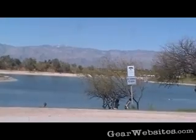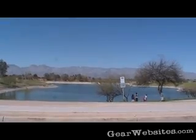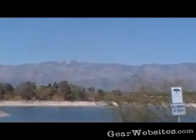We're down here in Tucson and we want to do some gear reviews, so we thought we'd go someplace different. We're going to try catching some snow while we still can. It looks like there's still some snow up on those hills. So right now it's about 20 after 2 and we're down in Tucson, and we'll see how long it takes us to get up to here. It's about 20 minutes after 2.